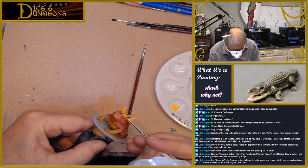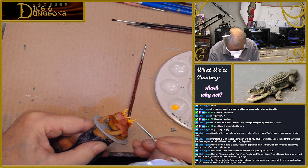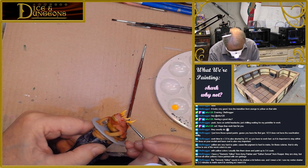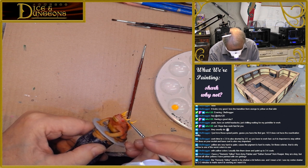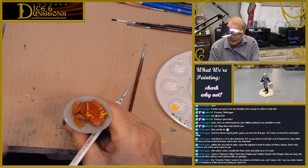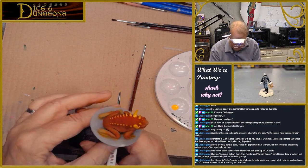The other thing near the end, and it's happening today, is getting a hand cramp. The hand that I'm using to hold the holder decided to cramp up on me. Yay.